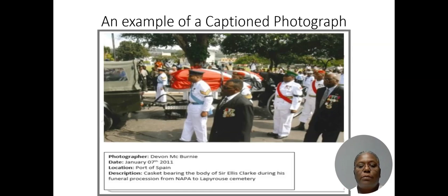This particular photograph, while it is not strictly a family archive type of image, the captions that you see at the bottom are applicable to all photographs. It doesn't matter whether it's digital or a hard copy photograph. This is the kind of information that you should include to keep the context and the significance of the photograph.